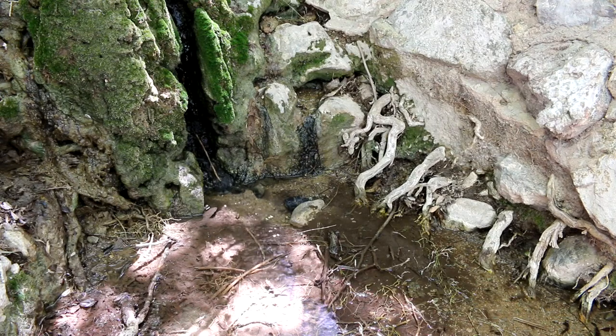Well, I'm drinking bottled water right here. But behind me is the famous Apache Spring. This is the reason there were so many conflicts in this area. Everybody wanted control of this small body of water, because in the desert, water is gold.